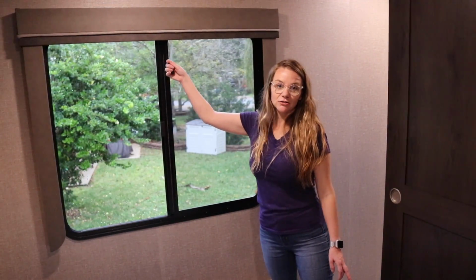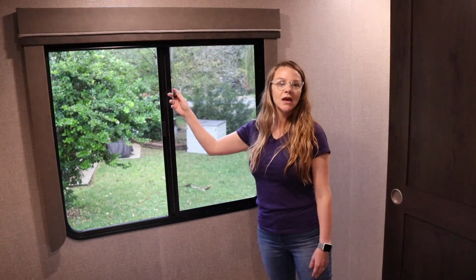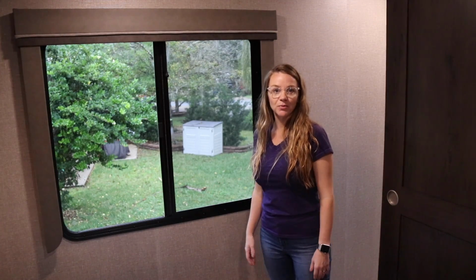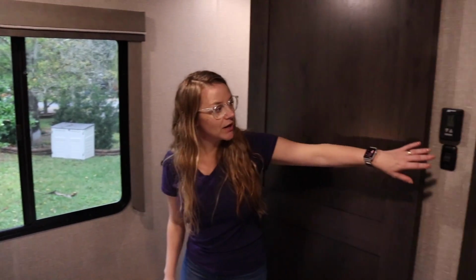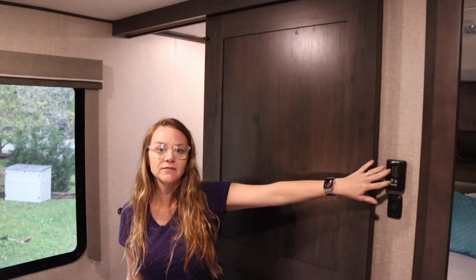Another thing we like here in the master is this giant picture window. So we still have the blackout shades, but we have windows on both sides, and they both open for cross ventilation, so we can get a nice breeze in here. And it also puts a lot of natural light in the bedroom. And we have a second AC put in up above us. So we have dual temperature controls, gives us a lot of control over the AC when the kids are out there. We've got guests or anything that we're able to keep the temperature in here just the way that we want it.